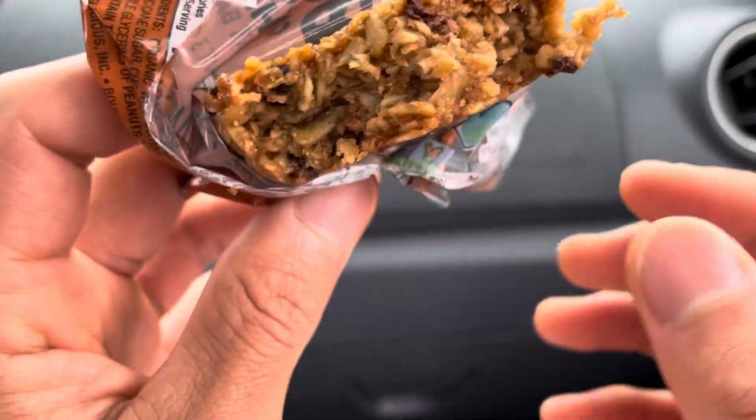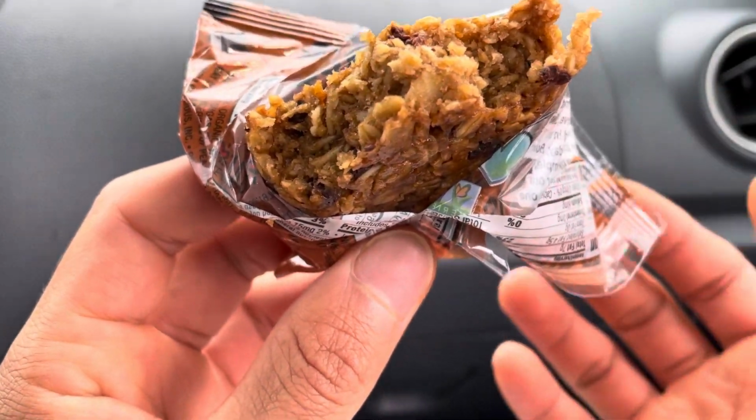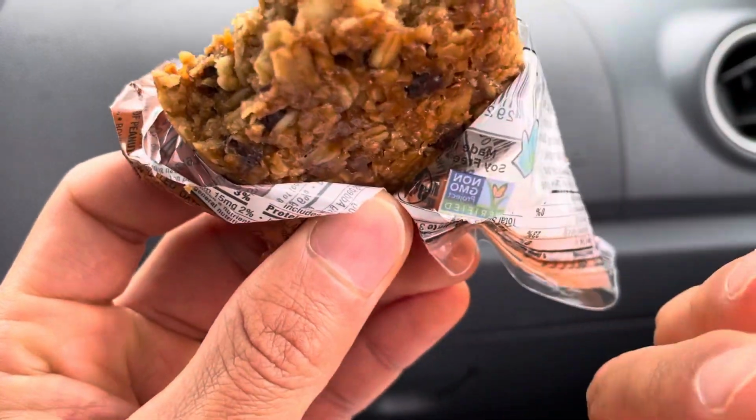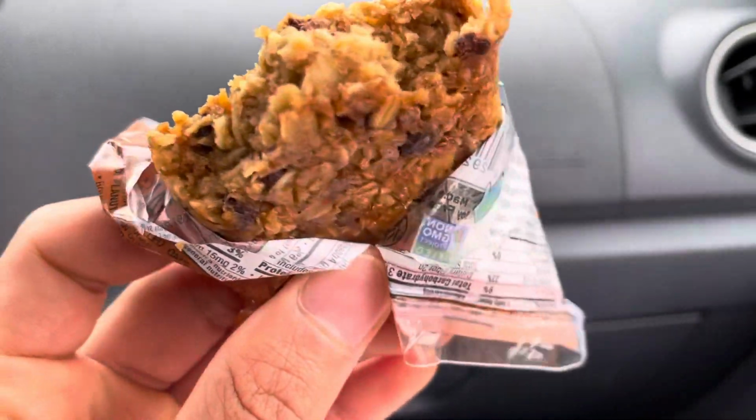Yeah, sweet, chocolatey, and can I say oaty? Yeah, because basically it's like an oatmeal with chocolate in a bar. That's it.